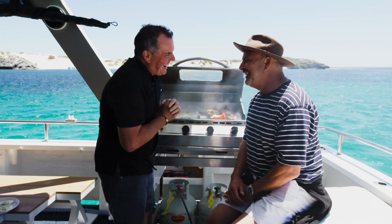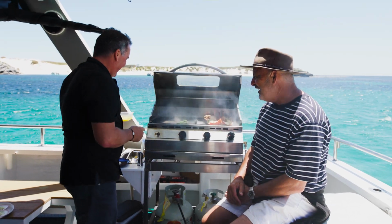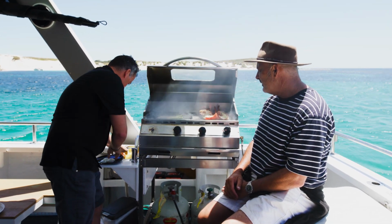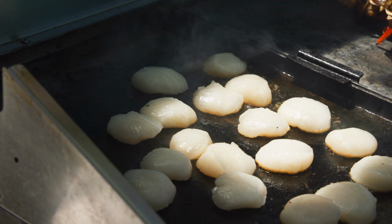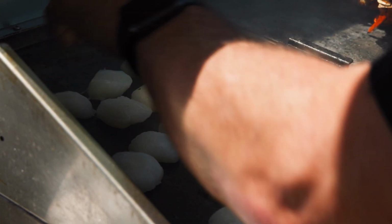Don't cough, I'm going to cry. Cry's good, a happy cry. I'm so happy. So we're going to do a little bit of butter on here, a little clarified butter. Little scallops, quick season. The thing about scallops and seafood, if it's fresh and nice, you don't have to do too much with it, and you don't want to cook it too long. It's just going to be a quick sear.